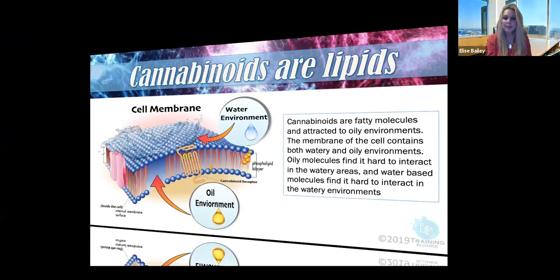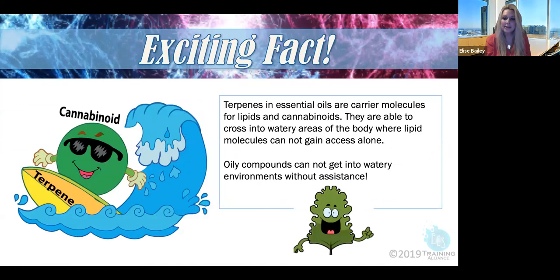Well, here's the exciting fact. Terpenes in essential oils are carrier molecules for lipids and cannabinoids. And they're known to be able to cross into these watery areas of the body where lipid molecules do not gain access alone. They do, but it's hard work, and they need a bit of assistance. And so oily compounds are said not to be able to get into these watery environments without assistance.